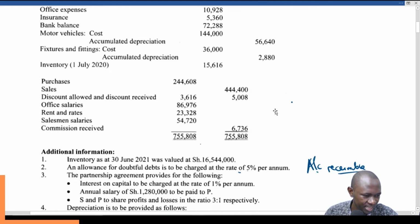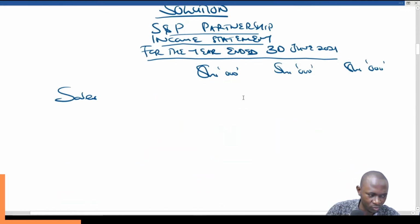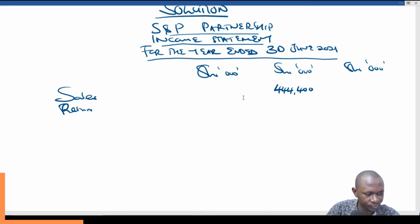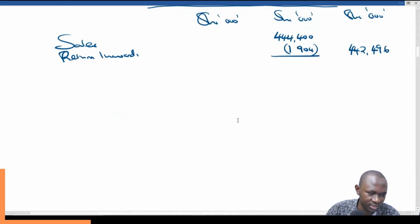So since we have sales and return inwards, we will not post this to the outermost column. We will post this to the central column that will allow us to do the workings. This is the return inwards. The inner column helps you to do the working. That was 1904. So just deduct it from there. 444,400 minus 1904 gives us 442,496. So 442,496, that is the sales.